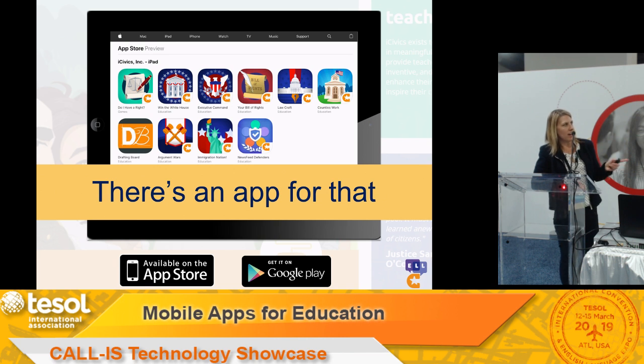So this is what our App Store looks like. And all of the games plus the resources are free. So if you want to download any of the lesson plans or any of that, you just need to go to our website and create a free teacher account. And otherwise, you can go to the App Store, both Google or the Apple Store. And we suggest that you play on tablets or Chromebooks. It's harder to play on a phone because we have a lot of text. So it's better to play on a slightly bigger screen.